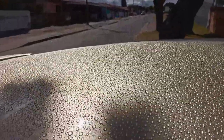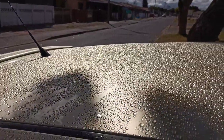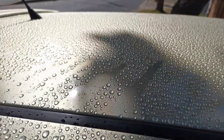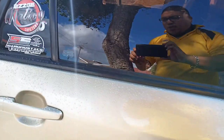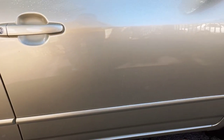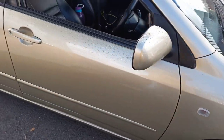So it's something good. And obviously the protection is definitely there. There you can see I just pulled out a bit, but it beat it off like that. If you check, it was raining, the car's completely dry. There's only water on the top. Check there. The car's dry, and it looks like it was just washed now.